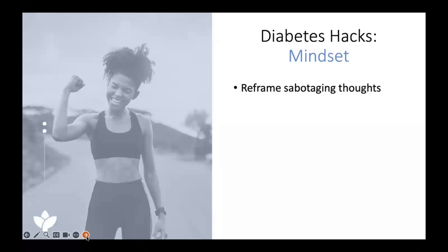Another example is, say you've had a stressful day at work and you tell yourself, I've had a really hard day, I deserve a treat, so I'm going to have ice cream when I get home. How often have we said this to ourselves, that we deserve a treat? But that's actually a sabotaging thought. So what you can do when you catch yourself saying that is say, well, what I really deserve is actually to be healthier. And there are other things I enjoy aside from ice cream.